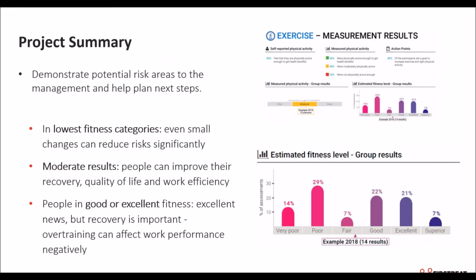This is how it's shown in the project summary report. So if you're doing a group project, the page that shows exercise statistics from the group, how much measured physical activity and self-reported physical activity there was, we've now added this graph on the lower right corner of the page, estimated fitness level and what percentage of people were in different categories. And the idea is that even if this is anonymous, it allows you to demonstrate risk areas to the company management and help plan next steps, and also again focus the message to the different fitness categories so they can each get valuable information about the result.